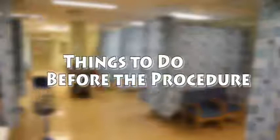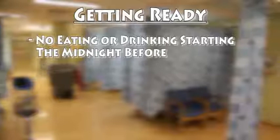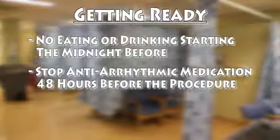Here are some things to note before the procedure. No eating or drinking starting at midnight before the procedure. Stop taking any antiarrhythmic drugs 48 hours before the procedure. Take a pregnancy test if you're a female older than 13.